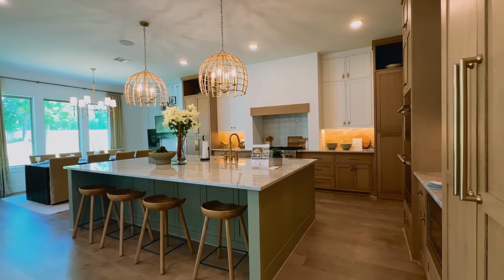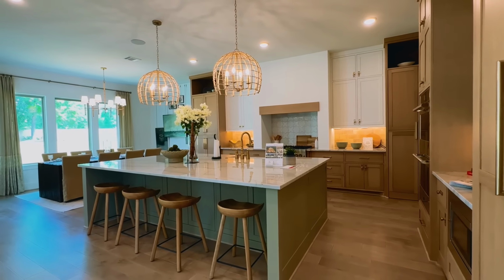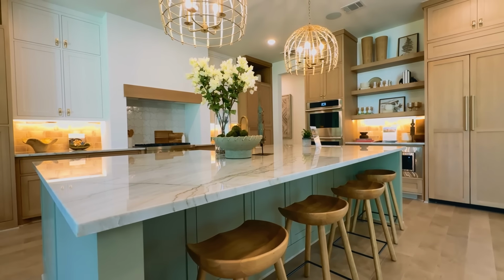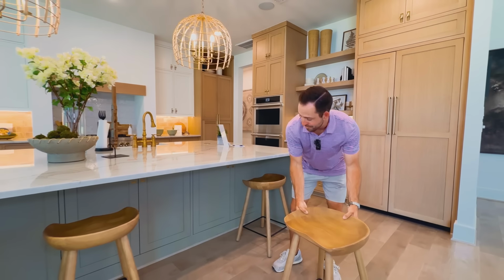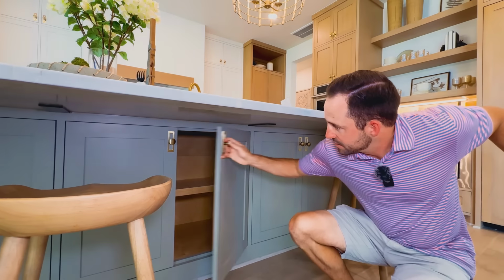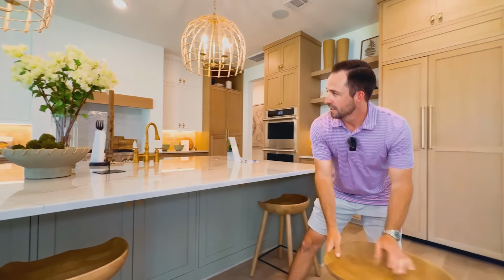One of them being, this is one of the bigger islands that you're gonna see in any home. There is so much room here, and something that you might miss if you're not paying attention is they actually have storage up under here. So you can pop these open, they've got hardware. So you got plenty of storage in here, and I love what they did with the cabinets.